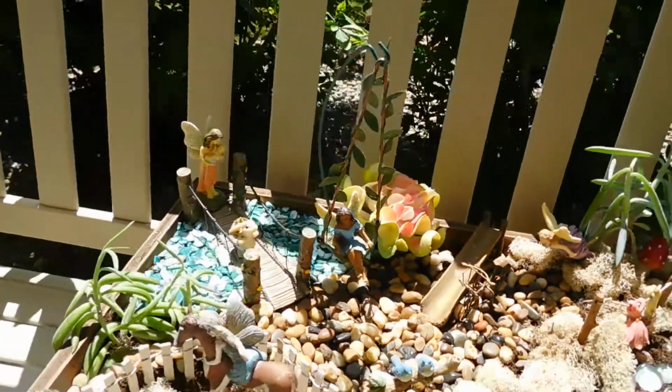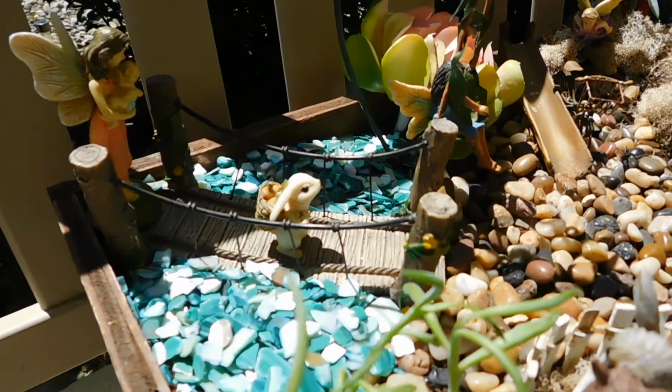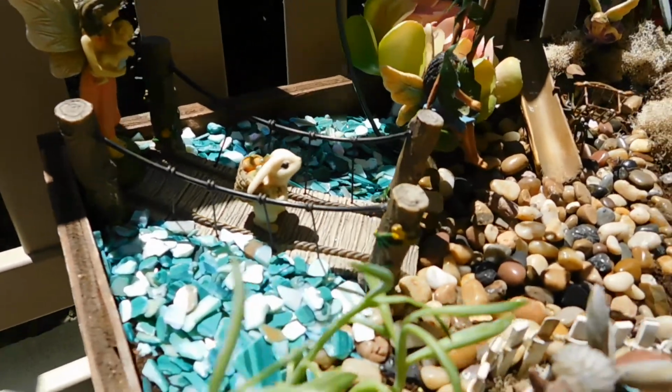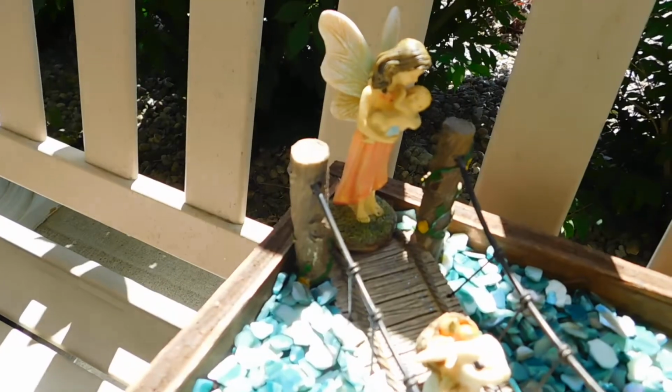And then Emma wanted a pond this year. So the bridge is over the stream, we called it actually, not a pond. It's over the stream with her little bunny. And that's a beautiful little bridge. And then, of course, oh yeah, and that fairy too, with the pretty baby.